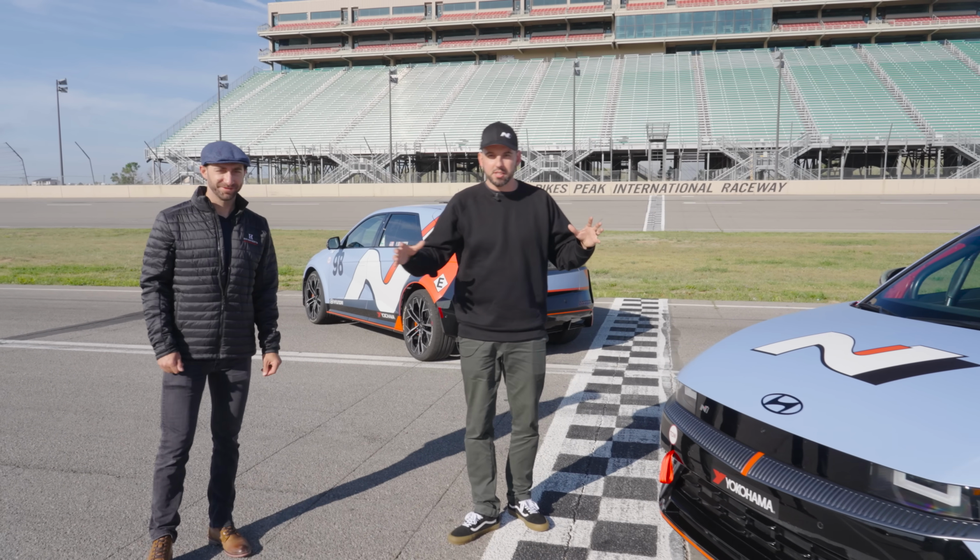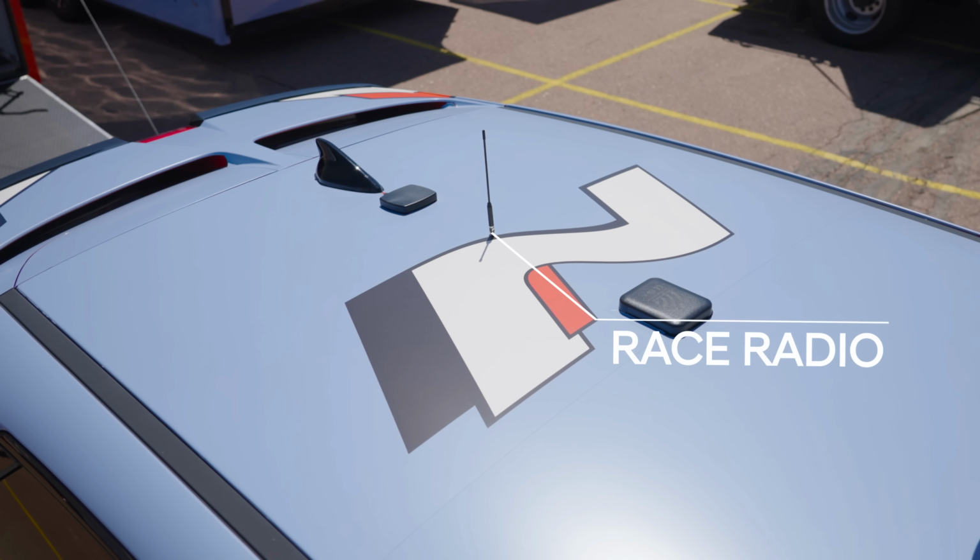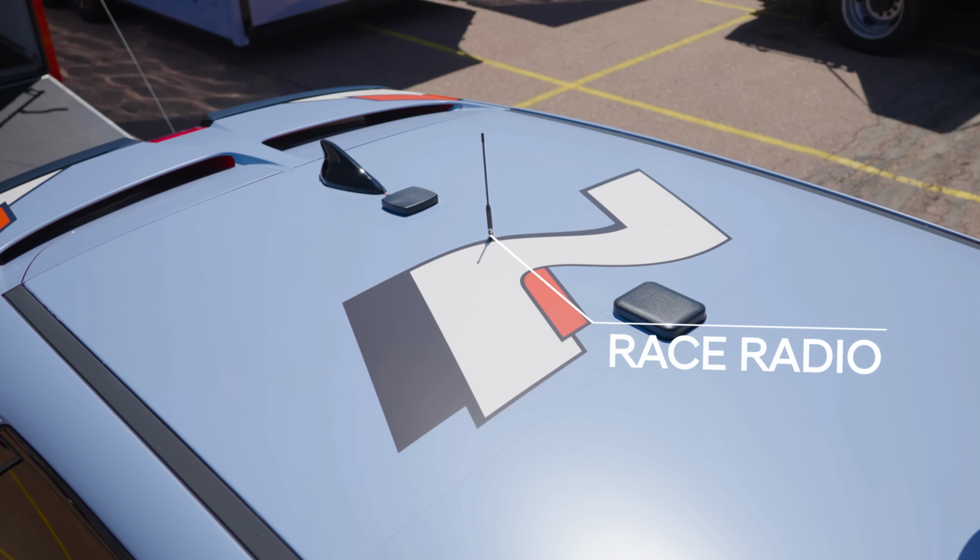So finishing up outside, we have just a couple more little changes. As you can tell, there's an extra little antenna up top. That's just for radio communications. We do have a comm system inside that lets us talk to the race engineers, bottom to top of the mountain, right? I mean, if there's an issue, anything happens, we could let them know.